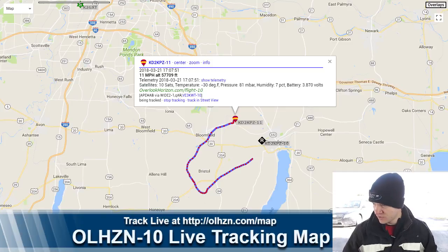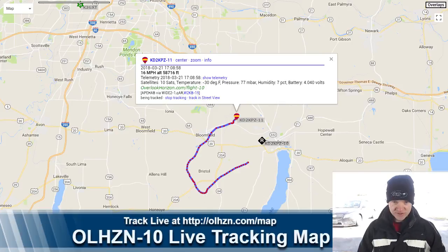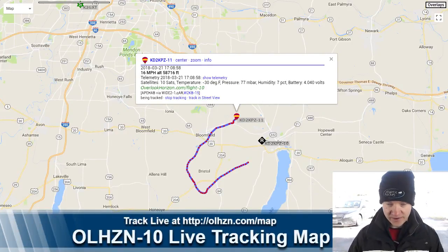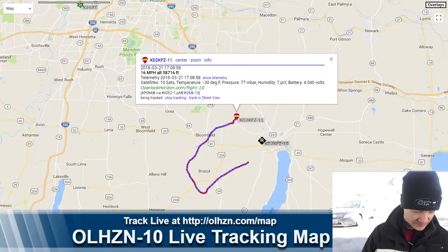Is burst altitude dependent? Kind of. It's mostly dependent on the size of the balloon we chose. And the balloon we chose is a very small balloon, so it's not going to go very high. We chose it to be very small because I really had no idea if this was even going to work.